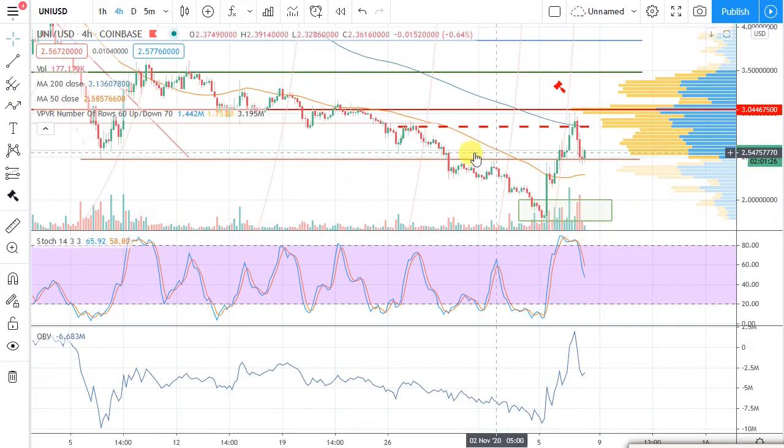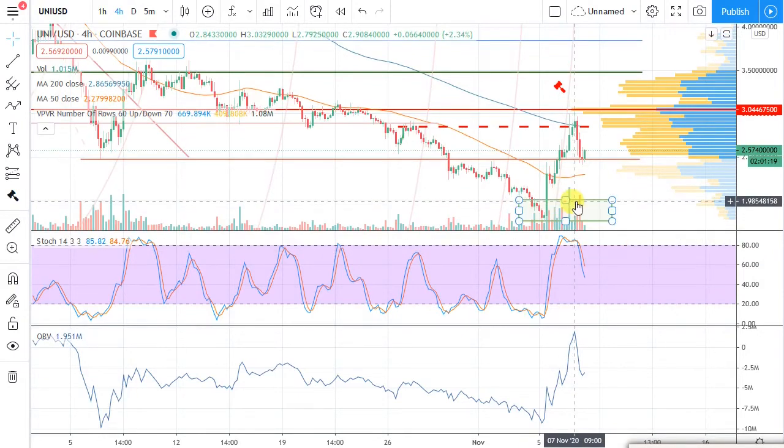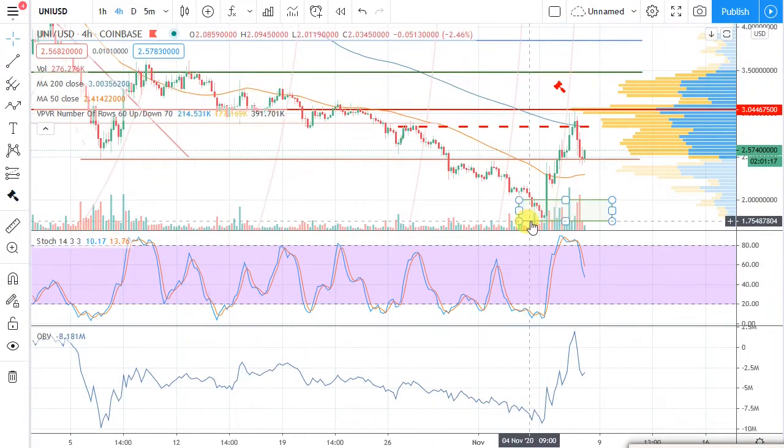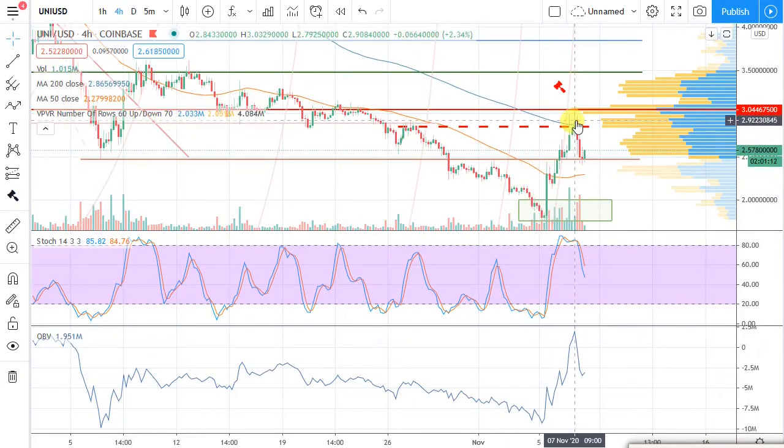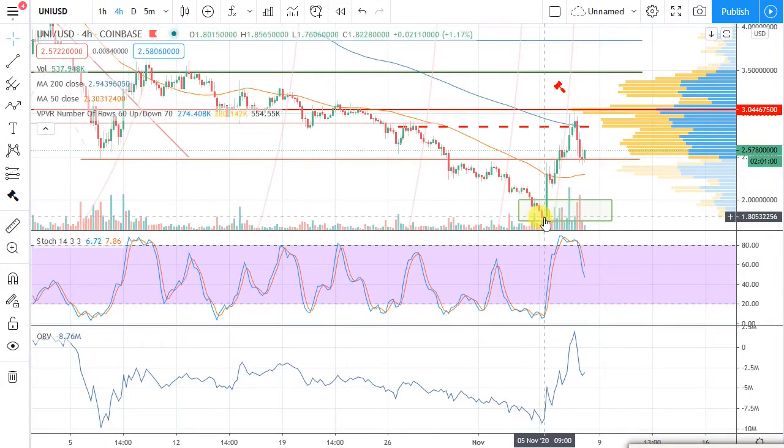So you can see down here, I had a green box, a buying box. And it turns out, again, just like on Band, I made the correct box here because this was the absolute low. So this was the strike zone. If I would have bought here, I could have sold up here and made a pretty decent profit, but I was too scared because everything was like blood red and I didn't know where the bottom was. Without prior evidence of lows, it's hard to tell where the absolute bottom is going to be.